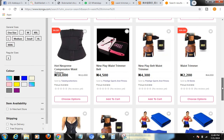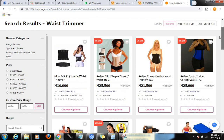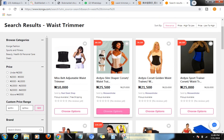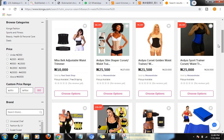I'll show you how to register on Jumia. I'll show you how to register on Konga, but for now let's go straight to what we are doing. Remember, we calculated 570 naira here. Let me open this.